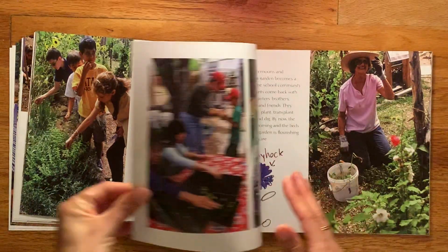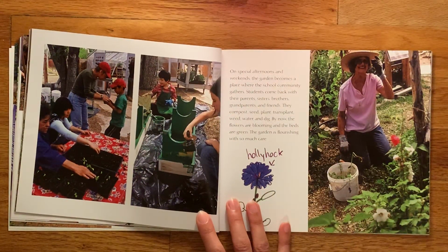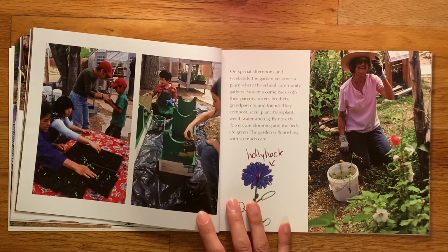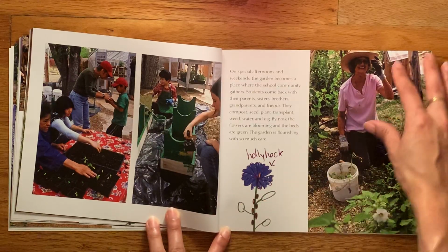On special afternoons and weekends, the garden becomes a place where the school community gathers. Students come back with their parents, sisters, brothers, grandparents, and friends. They compost, seed, plant, transplant, weed, water, and dig. By now, the flowers are blooming and the beds are green. The garden is flourishing with so much care.